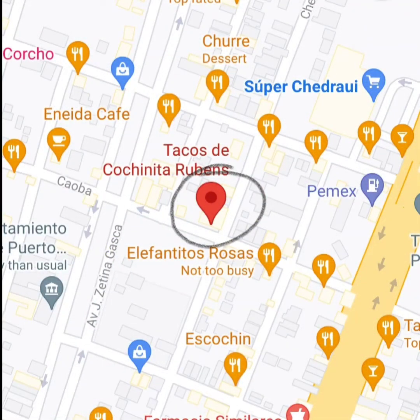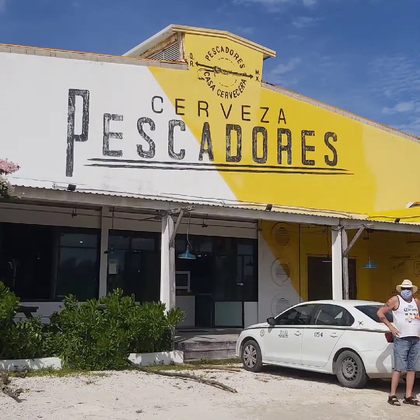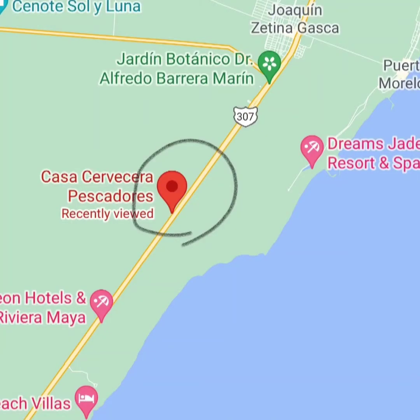Rubens can be found in front of the Oxxo on Caoba Street in La Colonia, and I've circled the location here on Google Maps. I highly recommend trying Rubens for some melt-in-your-mouth cochinita pibil. Next up, we headed out to the Cerveza Pescadores. We had scheduled a tour the day before, which is what they asked. Pescadores is located just south of Puerto Morelos on the Federal Highway.